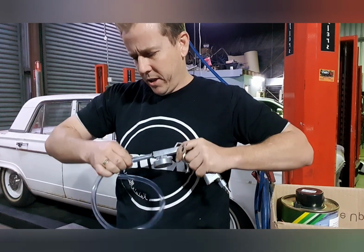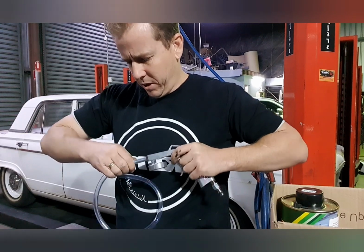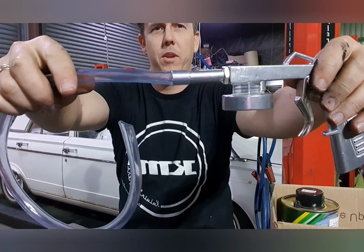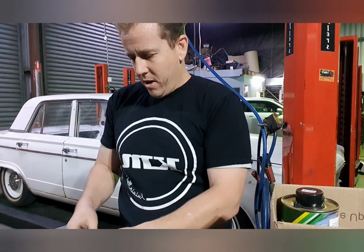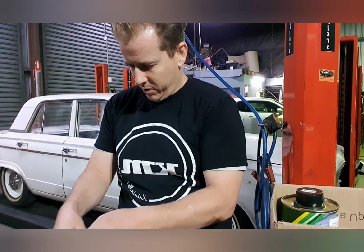Get it on there as far as I can before it wants to stop. Once it cools down a bit again, it won't go on or off. So there you go, see? Well, there's the camera. So it's going to be that. For a bit of good luck, trusty zip tie. Because, you know, when did a zip tie ever fail you? Zip tie him on there.